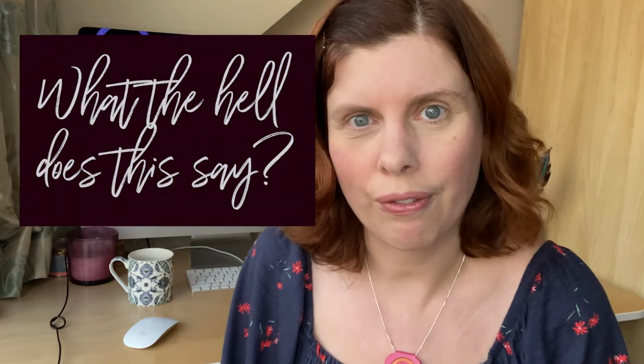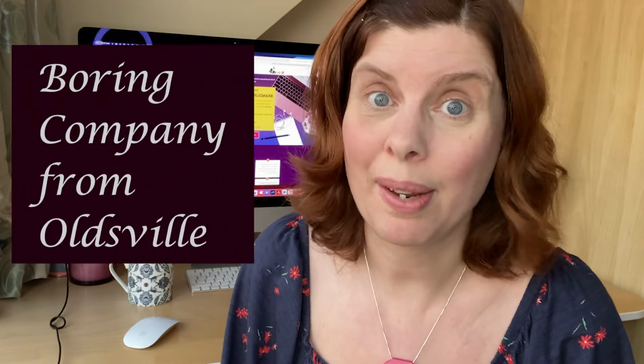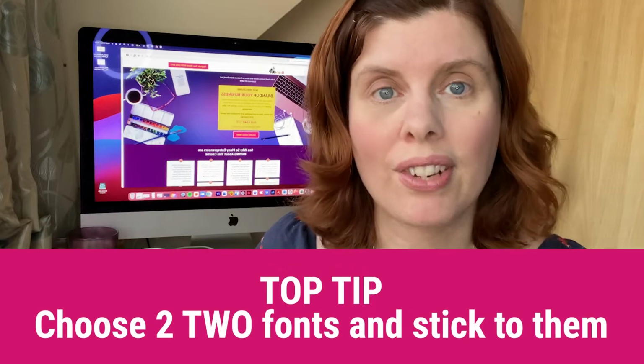Using a handwritten font for signage can be hard to read and look like you just threw it together yourself on a Word doc. Using overused default fonts can make your business seem bland and old-fashioned. It's not the impression you want to make. A great rule of thumb is to stick to 2 fonts. One with a bit of character that you can use for your big titles, the other for the smaller body text that needs to be easier to read.